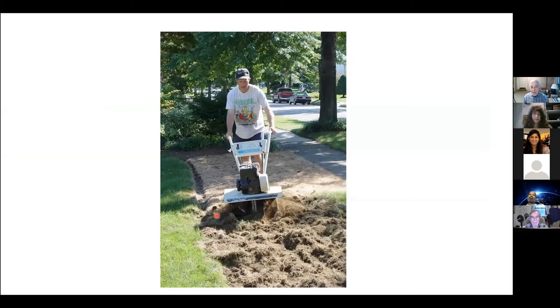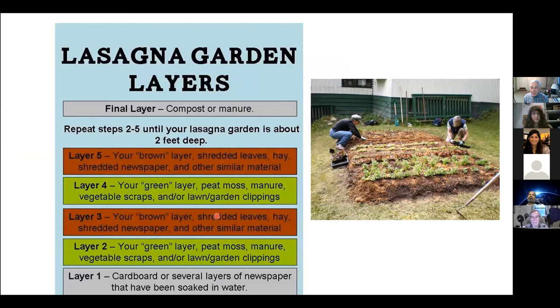The other way to prepare the soil is, as you may have heard about, the lasagna method. The lasagna method is basically making a compost pile in your yard. And you start with layer one, which is cardboard or newspaper. And then layer two, which is a green layer over here. And you go layer after layer, brown layer, which is dry shredded leaves, green layer, which is peat moss, manure, vegetable scraps, and so forth, another brown layer, up and up and up, until finally you put some fresh compost on the top. This works very well, but it takes a long time to do this, and it's very labor intensive as well.